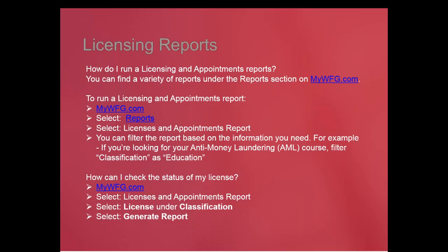How can I check the status of my license? To check the status of your license, you will click mywfg.com. Then you will select License and Appointments Reports. Select License under Classification, and then select Generate Report.